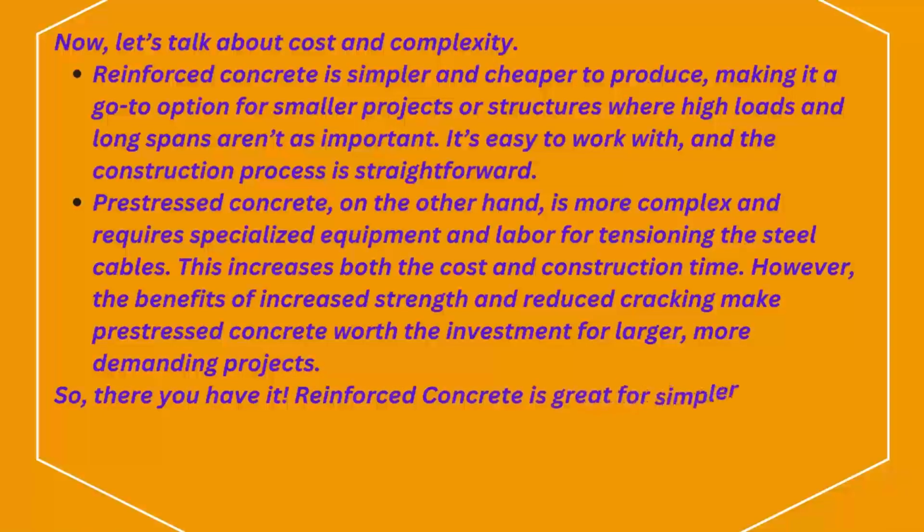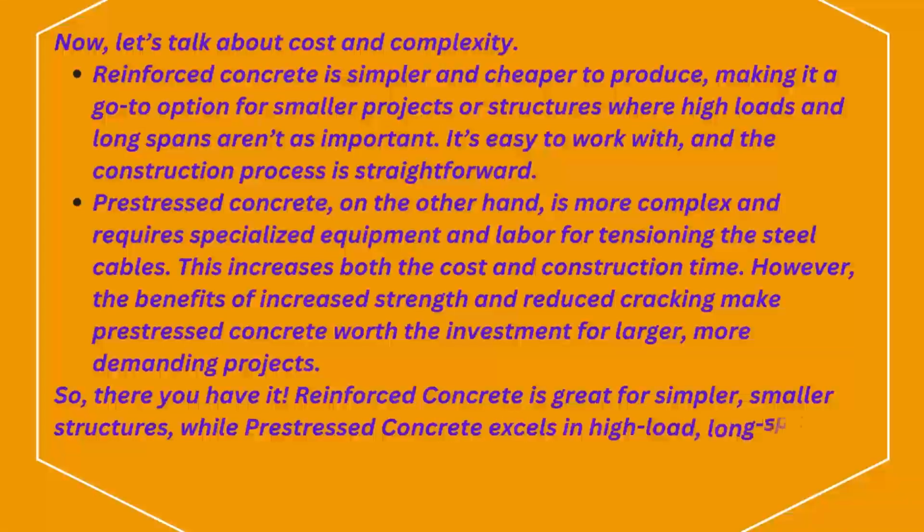So, there you have it. Reinforced concrete is great for simpler, smaller structures, while pre-stressed concrete excels in high-load, long-span, and crack-sensitive projects.